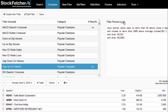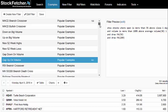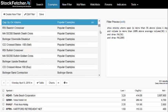You can take this and then you can edit it. So let's say you wanted to add in there that I only want to look at stocks that are between the price of $2 and $5. If you have a small trading account and you want to just trade inexpensive stocks, you can add that in too, and it will only show you the stocks that meet those criteria. So yeah, all kinds of cool stuff here.